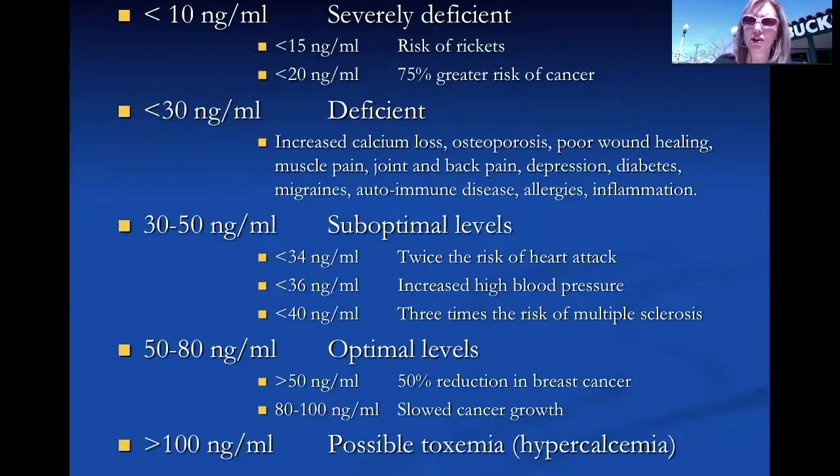And there are some doctors that are naturopathic type doctors or alternative docs that want this level up to 120. The question becomes, after 100, there is certainly the possibility of having too much calcium in your blood because vitamin D helps protect and manage the calcium levels in the body. And so if you have too much vitamin D, you can end up with too much calcium in your system, and there are some people that that's more dangerous for than others.